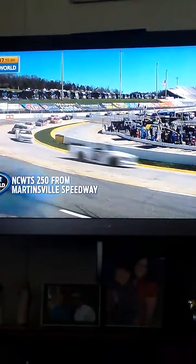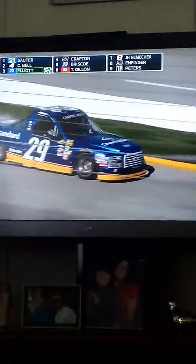Under caution in Martinsville, the NASCAR Camping World Truck Series. The 18 of Noah Gragson went around, had a little help from the 29 of Chase Briscoe. And now Gragson has come onto pit road to make sure everything is tight and secure. Got four tires and out he goes. Anyway, that will turn out to be a blessing for the 18 of Gragson.